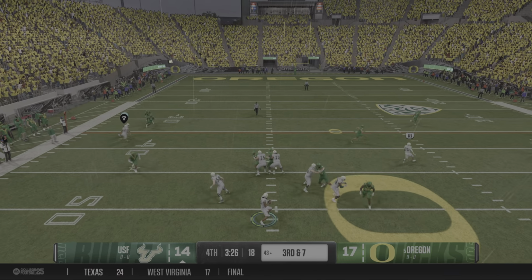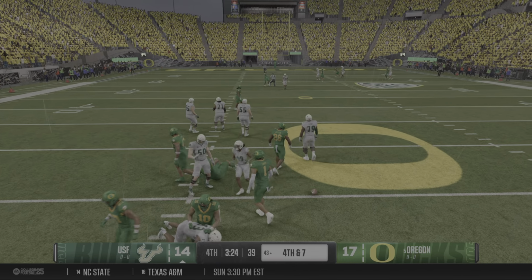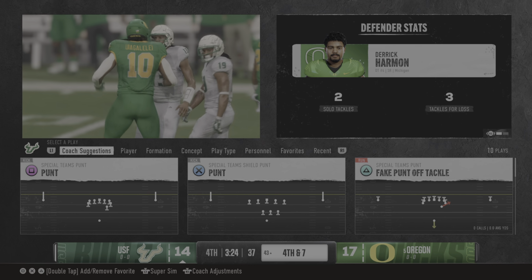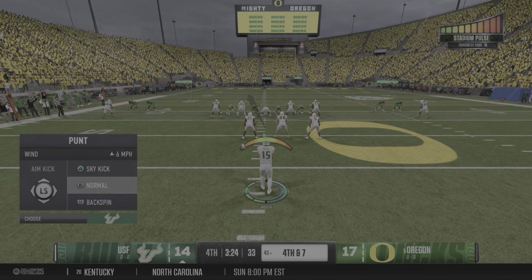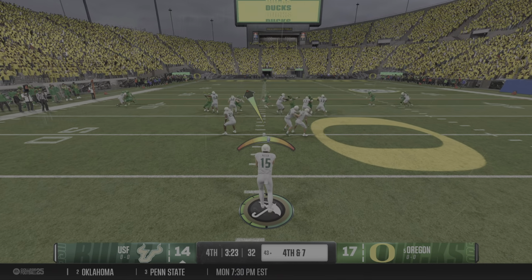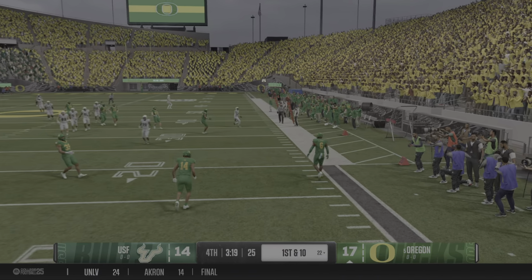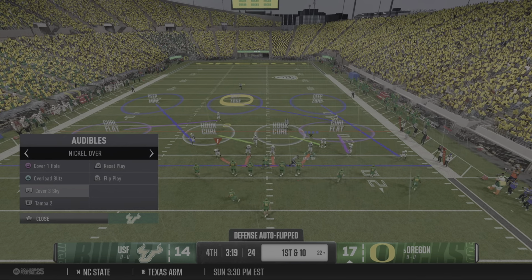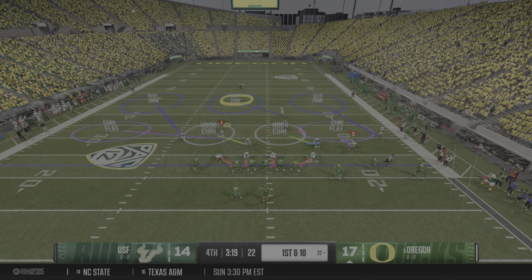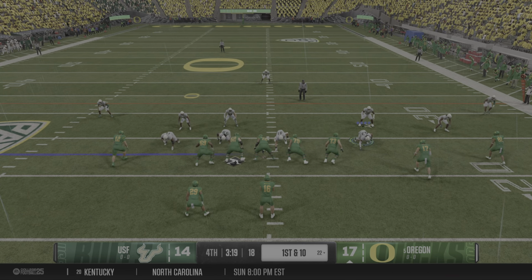Back to pass, it's Carter. Pressure coming, and he got smacked just as he released the pass. It's incomplete, and the Bulls will call on their punt team. No opportunity to run it back as the ball goes out of bounds. The Ducks ready to go back to work on offense. They'll have another opportunity to extend this lead after punting last time, David.